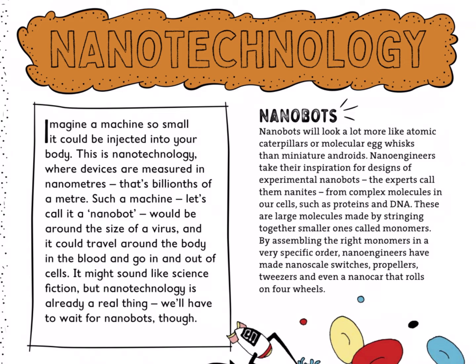Well, welcome to nanotechnology. Imagine a machine so small it could be injected into your body. This is nanotechnology, where devices are measured in nanometers. That's a billionth of a meter. Such a machine, let's call it a nanobot, would be around the size of a virus, and it could travel around the body, in the blood, and go in and out of cells. It might sound like science fiction, but nanotechnology is already a real thing.